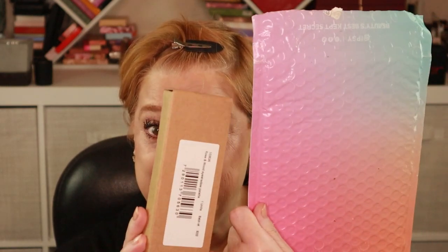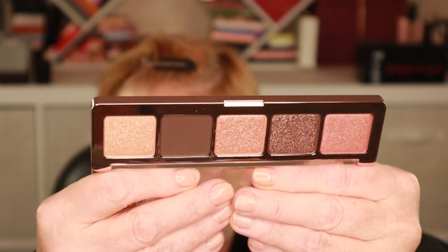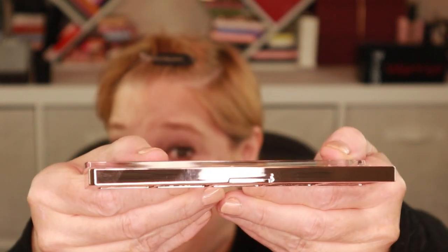Alright, yay! I love how you can tell immediately when something's a Natasha Denona palette. Now, my only concern is this is just a bubble mailer. Ooh, let's hope I don't get cranky, because the palette arrived, but it's shattered. Alright, she's in the box, very snug. So there is additional bubble wrap, which is very nice. So let's see. Ooh, so far so good. Yay! She made it to me without any issues. Is something going to fall out?